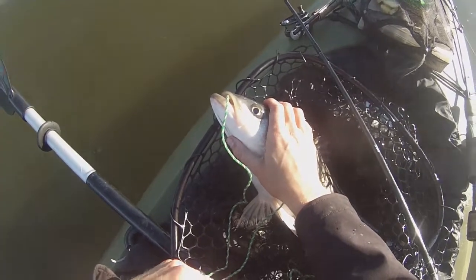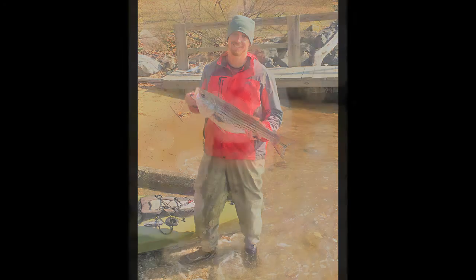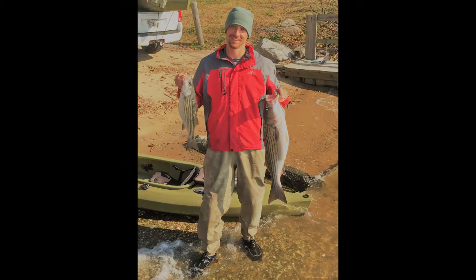But here's a few more pictures for the outro. From the 30-incher that I caught, that's this one right here. God, that fish fought like hell. That was such a good time. And this was the total catch from the first day. Doesn't include the fish I kept on the last day.